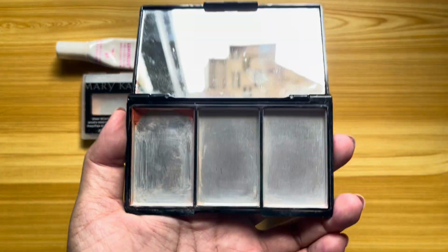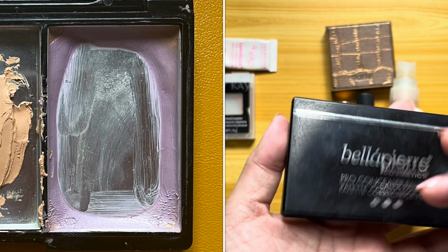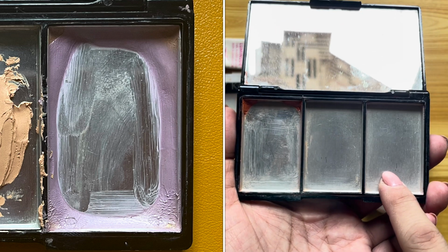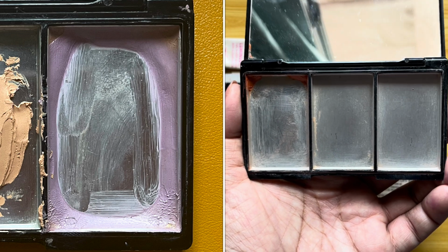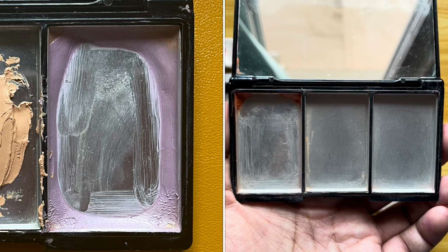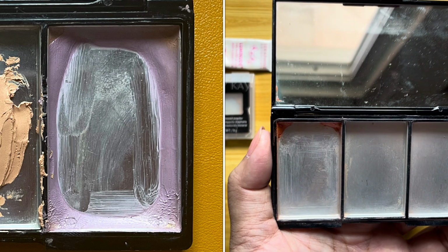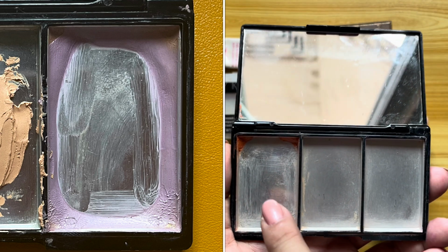The other product, the new product that I finally used up, is the product in here. It's part of the Bellapier Color Corrector or Concealer Palette. There's the red and the lavender. You can see from the previous picture what it looks like. I didn't record my usage prior to 2021 per color. So I don't know how many times I've used the lavender shade, but definitely I've used this not as much as I used the red shade.